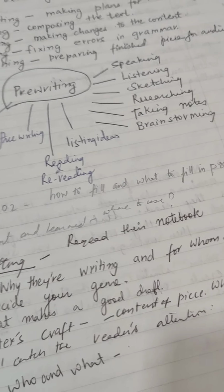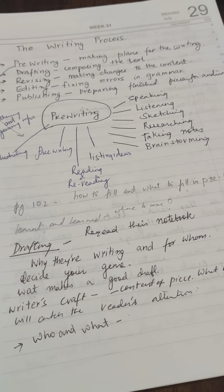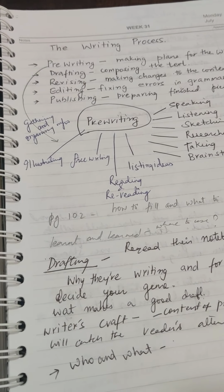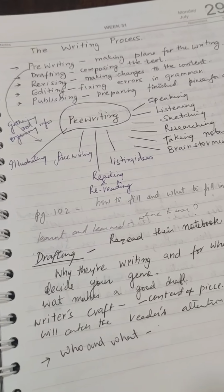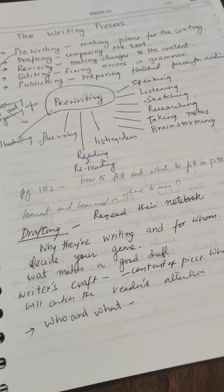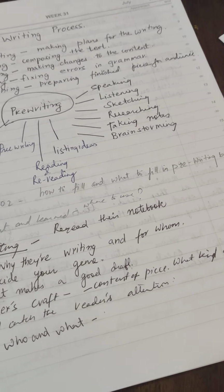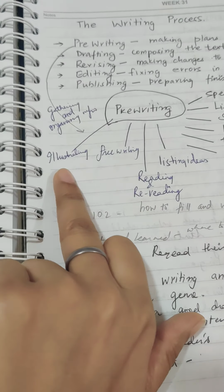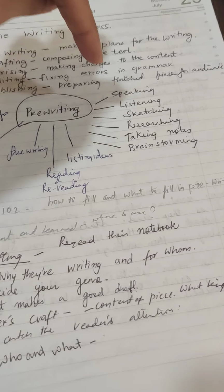So what's the writing process? The writing process includes pre-writing, drafting, revising, editing, and publishing. Pre-writing means that you make plans for the writing, like what exactly you're going to write after having a topic. What would you like to write there? Drafting means that you compose the text. Revising means that you make changes to the content. Editing means fixing errors in grammar, punctuation and spelling. Then comes the publishing part, preparing the finished piece for your audience. Pre-writing would be illustrating, free writing, reading and rereading, listing ideas, and gathering.